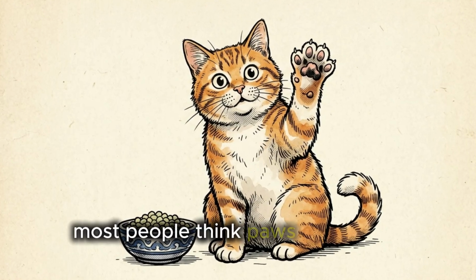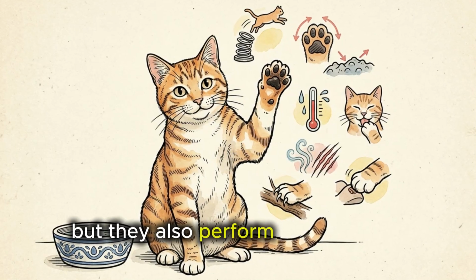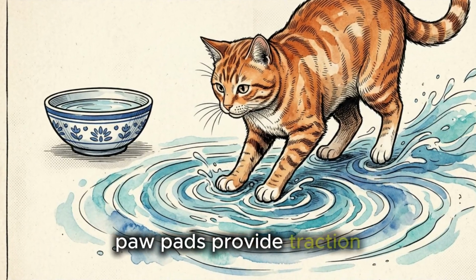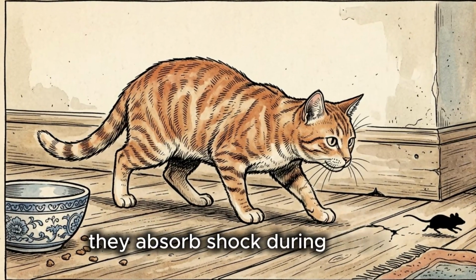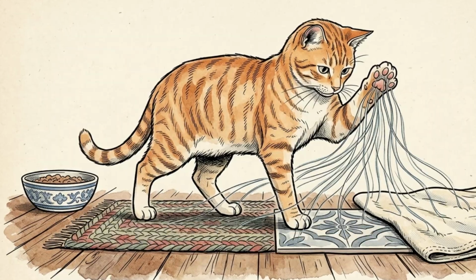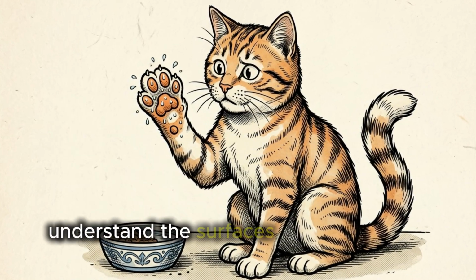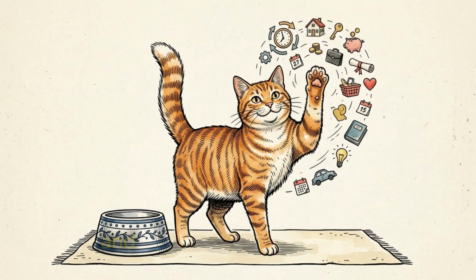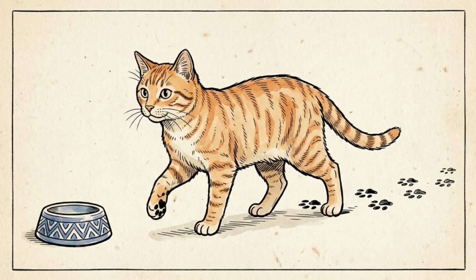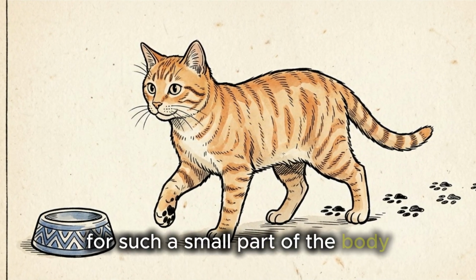Most people think paws are simply adorable. And they are. But they also perform an incredible number of functions. Paw pads provide traction. They absorb shock during jumps. They help cats move quietly while stalking prey. They contain sensitive nerve endings that help cats understand the surfaces they're walking on. And hidden within those pads are the sweat glands we've been talking about. That's an impressive amount of responsibility for such a small part of the body.